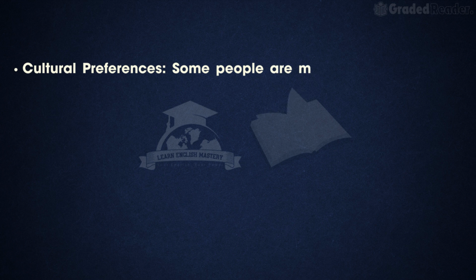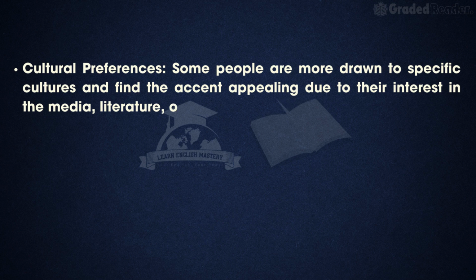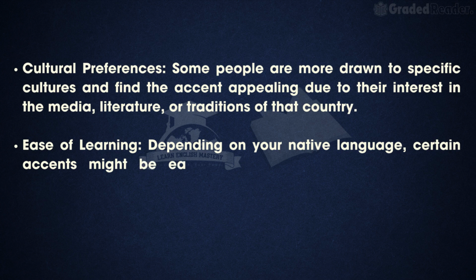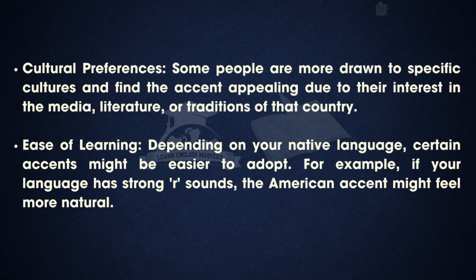Cultural preferences. Some people are more drawn to specific cultures and find the accent appealing due to their interest in the media, literature, or traditions of that country. Ease of learning. Depending on your native language, certain accents might be easier to adopt. For example, if your language has strong R sounds, the American accent might feel more natural.